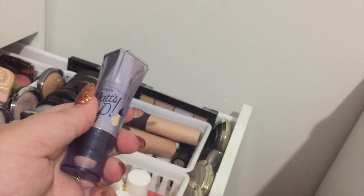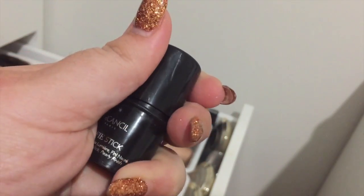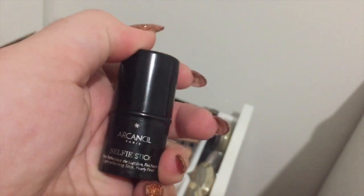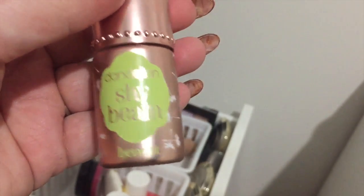I'm going to hold on to it for a little bit longer because I just haven't been using it. Alright, another product that I don't use because I don't even know I've got it, because it's under other products. So this is a really nice illuminator. I'm going to hold on to that one. I have to use this one. Eye Bright I'm going to get rid of. Highbrow Glow I'm going to keep. And Highbrow, I've got the other one, so I'll get rid of that. Sunbeam I'm going to keep because it's beautiful. Holding on to that for a little bit longer. I just haven't given this one a proper chance.